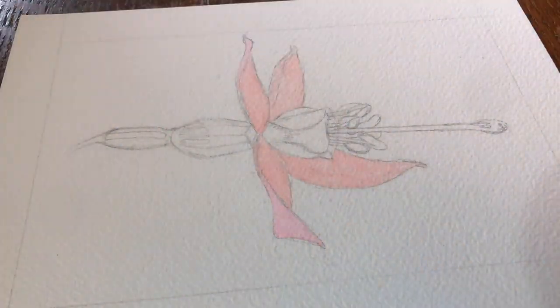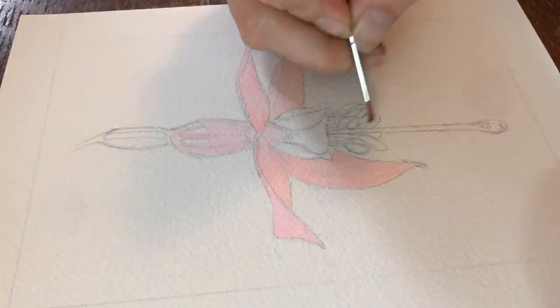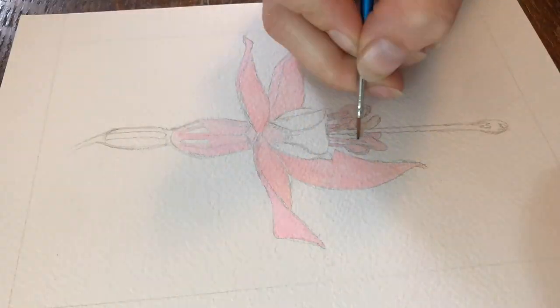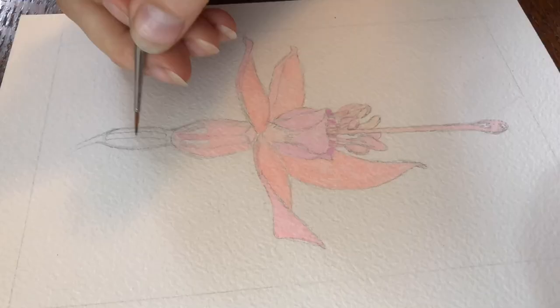I start my paintings with a pale wash of colour. This allows me to block out the shapes so I can erase the pencil lines before carrying on. If there are any patches of white, such as a shiny reflection, I make sure to leave these parts unpainted.